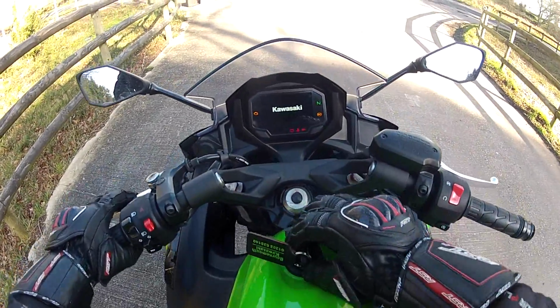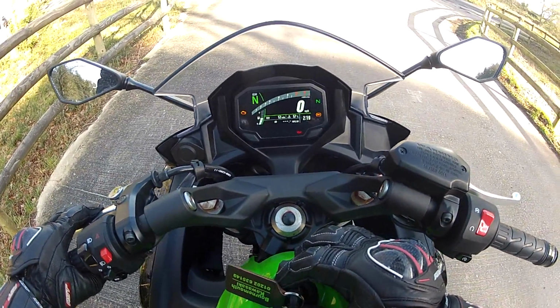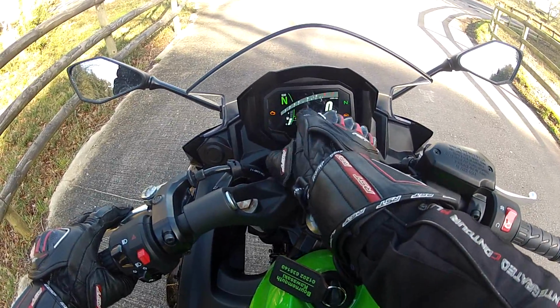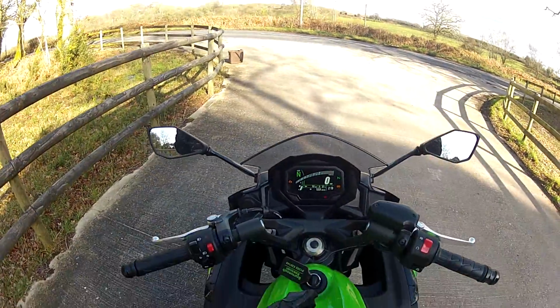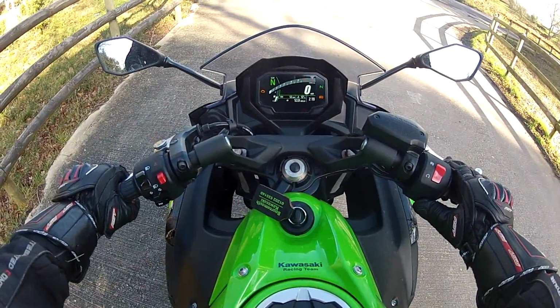So let's just look at this lovely screen. TFT, new for this year. It's got absolutely everything you need to see. It's got miles per gallon, odometer, temperature gauge, revs, gear indicator, so that's really nice. And nice they put all these new features on this bike for this year, and they haven't really put the price up, so that's all good. So let's fire her up, shall we?